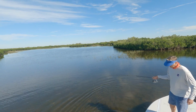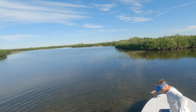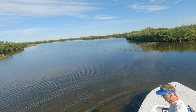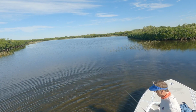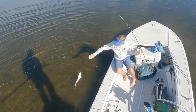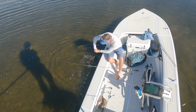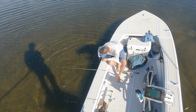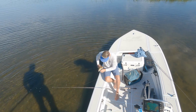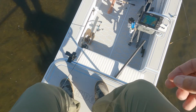Well, you actually caught the unicorn today. You've caught a redfish. The snook and everything else are chewing. That first one might have been a 27, because this one here is going to be like a 23, 24, maybe a 24 and a half. It's a good fish. That's a solid fish. Oh yeah, pretty fish. I'm going to go ahead and get a quick picture.